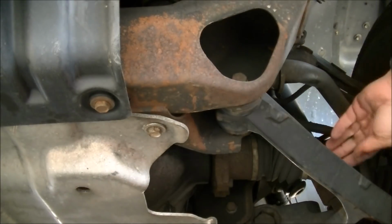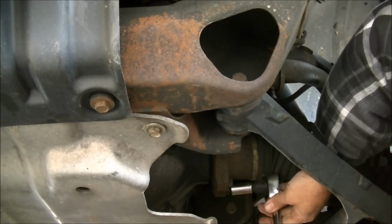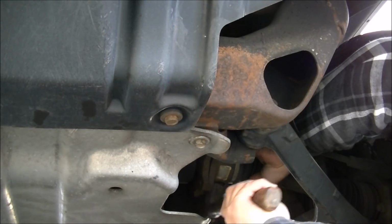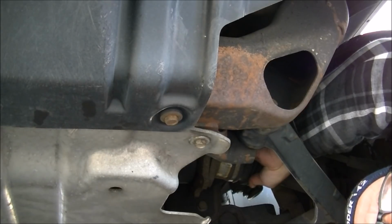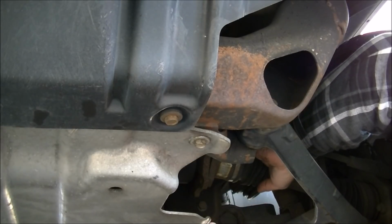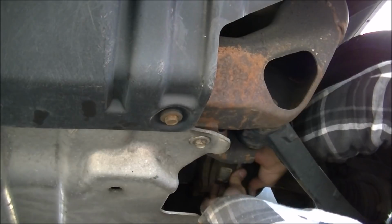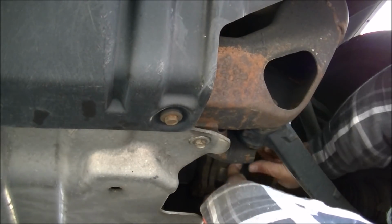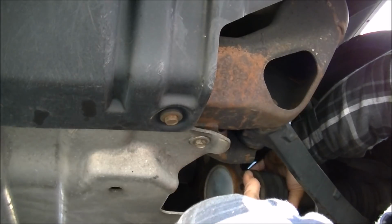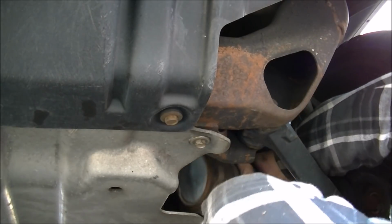So I jacked it up just enough to get the tire off the ground, spin the tire 180 degrees, and now you can get at the other 3 bolts. Alright, just using a little hammer to separate the axle shaft flange from the differential flange. They sort of rust together a little bit. Just give it a couple taps with a hammer and it separates the 2 halves. You can then slide the axle shaft down like that and try to wiggle it out of the wheel end.